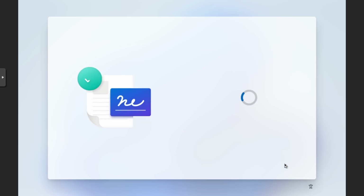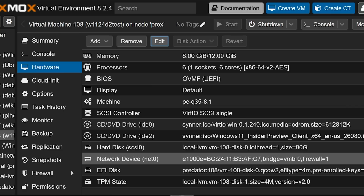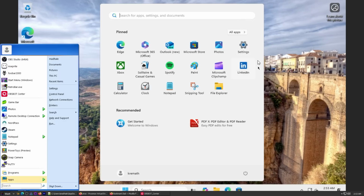But now we can say, I don't have internet, and see if we can sign up without internet. Look at that. All right, we can connect it to the internet again. There we go. That should plug it in. And sure enough, now we've got all this nonsense here.